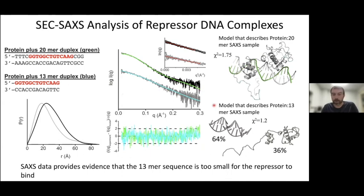When we compare the SAXS data to our structure, what we see is that the best fit comes from a mixture of the free DNA and the free protein in solution, 64% of that being DNA, 36% of a protein, with a chi-square of 1.2. When we try to fit this data to the crystal structure, we get a really poor fit. And we also get a poor fit when we fit it to just free DNA.